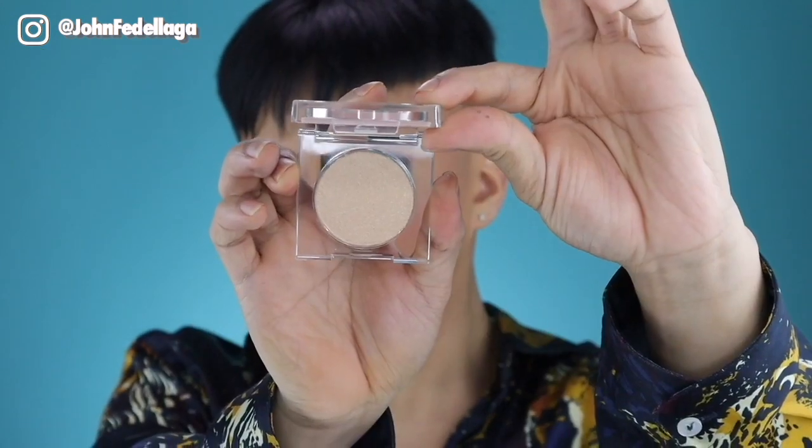Okay, mga Beks, so now let's go ahead with Glam Bible's highlighter, which is Glitz and Glam. So this is a pearlized peach champagne. We're going to try this na dry pa yung ating brush just to see kung paano yung pigment niya. So kahit dry yung brush mo, the pigment is really good. Lalagyan lang ako sa aking inner corner. Okay, so now I'm gonna try to actually wet my brush and see kung mas bongga rin siya kapag basa yung brush mo. The pigment is really good.